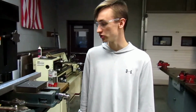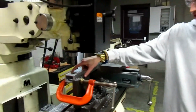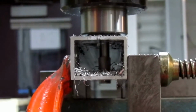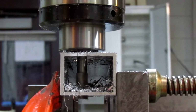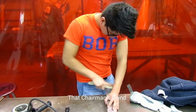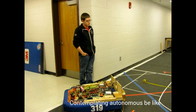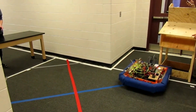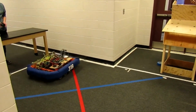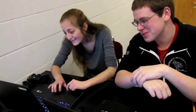Working on the drivetrain rail, and we're doing a chain and tube. So I'm CNCing an 1 1/8 hole. That looks fun. What are you guys doing? We're trying to convert our motion profile to command base.